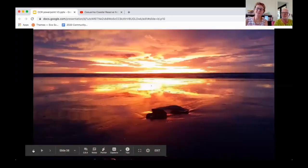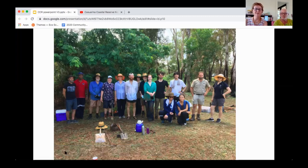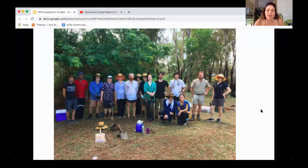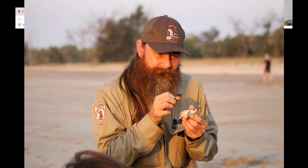I think this is the group that did that planting, that slide there, and you can see there's quite a wide range of ages, and we're looking a little wet because even though the BOM site said there was nothing in the sky, it actually rained on us that morning, but it didn't upset anybody. In fact, it was quite nice and cooling on that December morning with the late onset of our wet season this year.